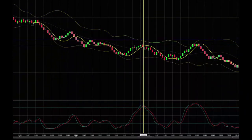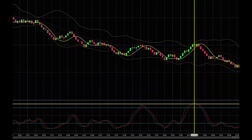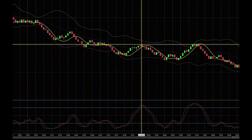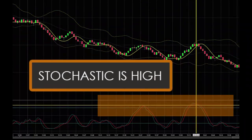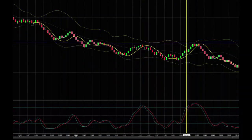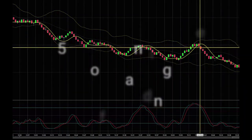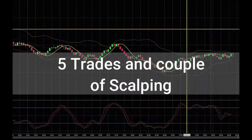This one, the one at 3:15 p.m., gave us the kind of trade we like. It's called a fake out breakout. Stochastics were high, market broke above the previous resistance, but guess what? Didn't follow through. We take the first short, and we got a nice runner to the downside, close out the day. 5 trades, a couple of scalps.